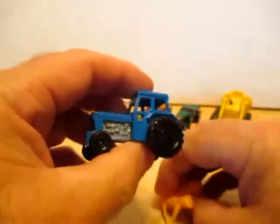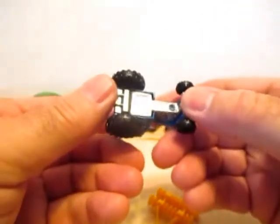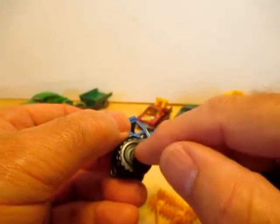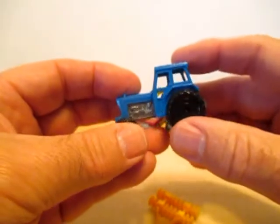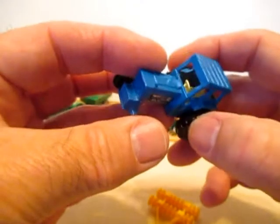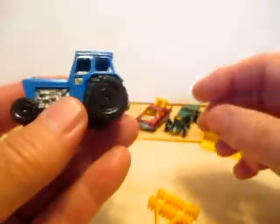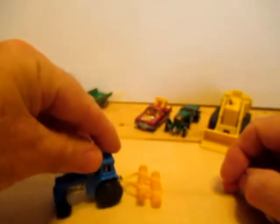And I believe this is probably one of the originals of this one. The unpainted base and no paint on the tires. Later on they had yellow inside the big tires on the wheel. Got the really light colored interior. That's a neat looking toy. And the harrow definitely completes it.